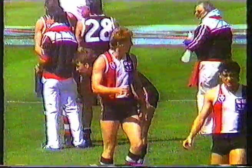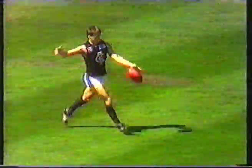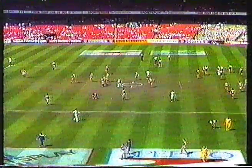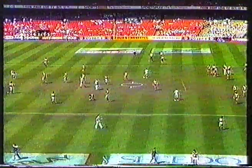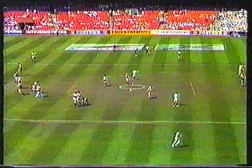Yes, Peter, well, that's right. There's no place like the MCG, and it's a perfect stadium for football, of course. I never played in the grand final here, but we played a few finals with Fitzroy over the last few years, and it's a tremendous atmosphere once you run on that ground.